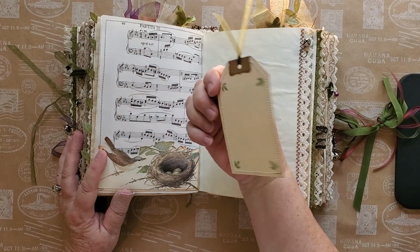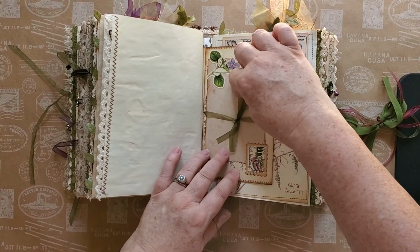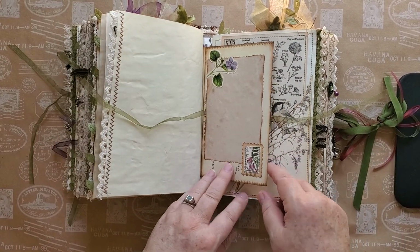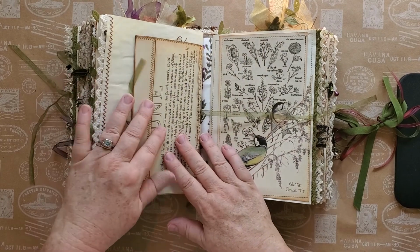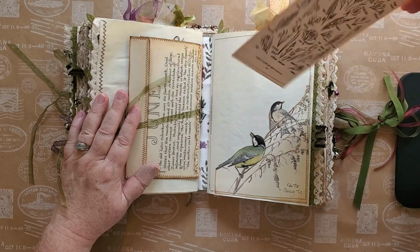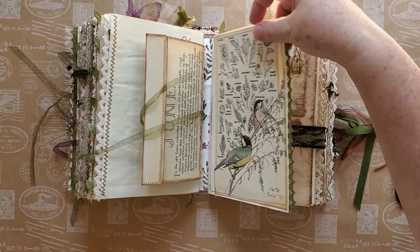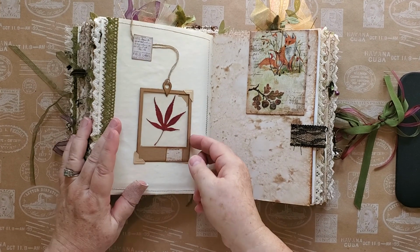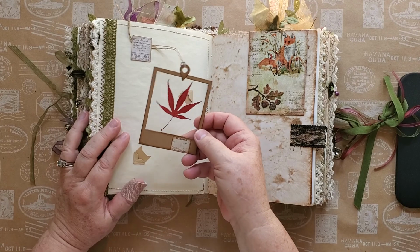Beautiful fussy cutting. And another little bell. See, it just goes and goes and goes. I love these little stamps she's done. I've got to step up my game. That's sweet. More fussy cutting here. And let's see. Oh, some more of that beautiful specimen. I've got to find out how she does that. Is that not cool? I know what some people are thinking. It is not that.